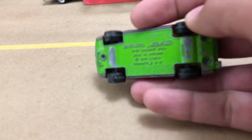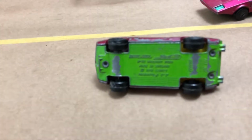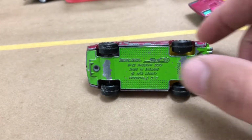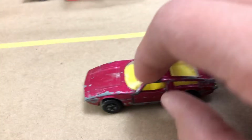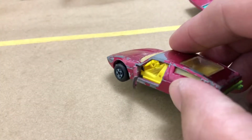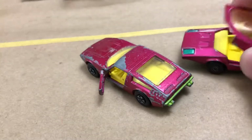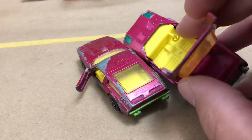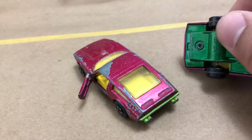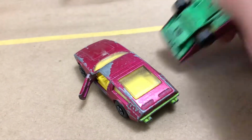You can see that base real quick. Look at that thing. 1972. Still all intact. Doors open really good. Still got the steering wheel. Details are a lot finer back then. The steering wheel on this is still there too. You can see the rivets have come loose, but it's never been opened up.